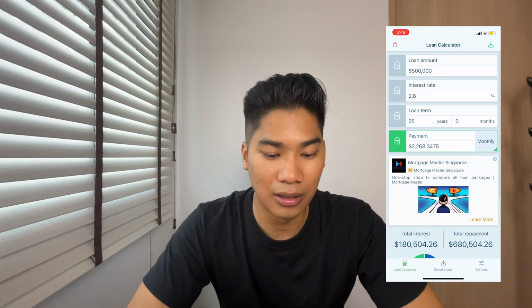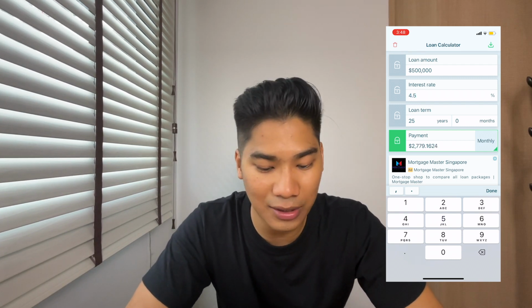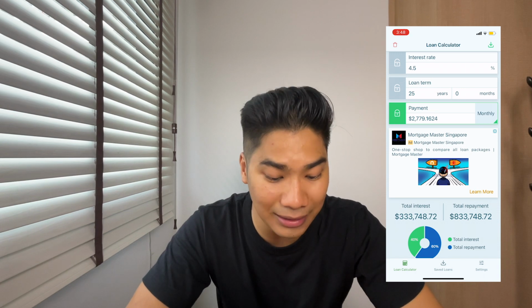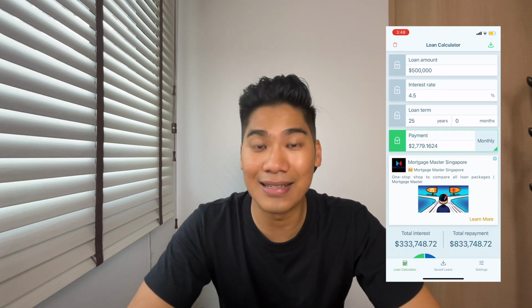Okay guys, let's compare this with a bank loan with the interest rate of 4.5%. Same term 25 years, you are paying $2,779 per month, and your total interest now, $333,000 in total interest, which is almost double. So here you can see, even though 1.9% difference may not be a lot, over 25 years, you're actually paying so much. There's a huge difference there, almost double in total interest.